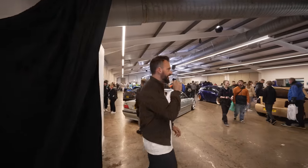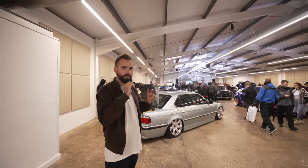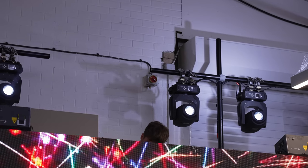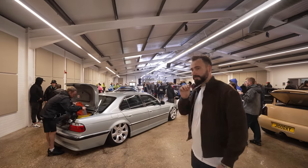So this is the second hall. I think this hall at night, well, at least last night, also doubles up as the rave hall. So they've got a big old stage down there. I think they cleared the cars out last night and had a bit of a boogie in here, which is kind of cool. First thing that catches your eye is this awesome 7 Series.